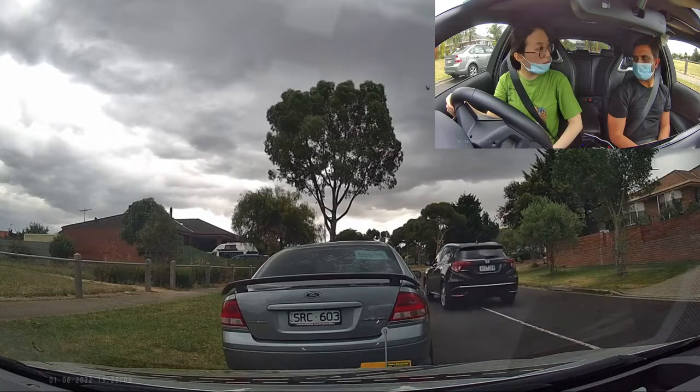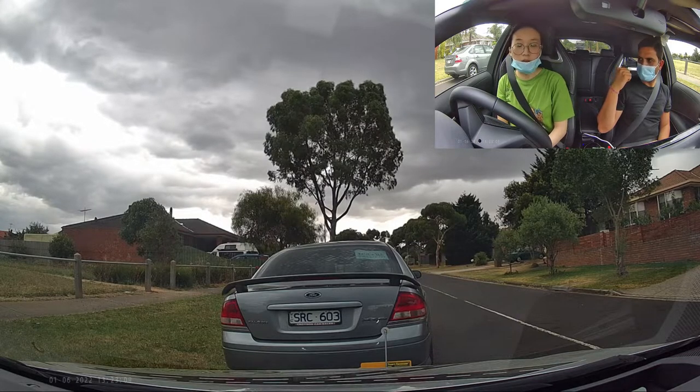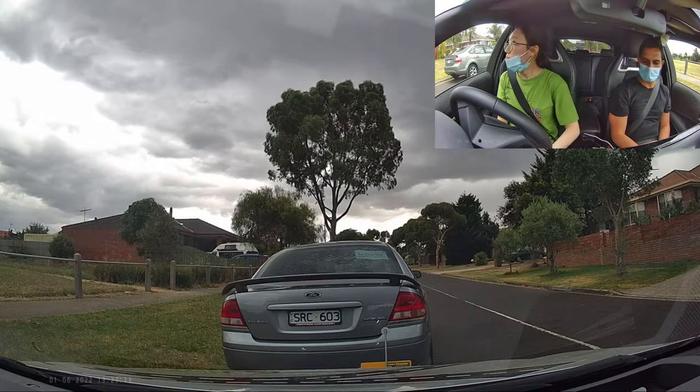Okay. Very good, well done. The only thing you missed is the rear shoulder check. Oh, okay. Don't forget. So keep going straight, please, when you feel safe.